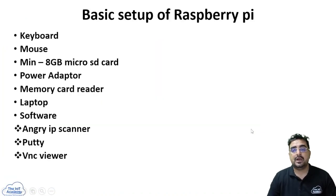Okay, now this is the basic setup of Raspberry Pi. For the basic setup, you need a keyboard, a mouse, a minimum 8 GB micro SD card, a power adapter with USB type C cable, a memory card reader, and a laptop. Also some software you require: an IP scanner, PuTTY, which is software with SSH support, and you also need VNC Viewer. So these are the hardware and software you require for Raspberry Pi.